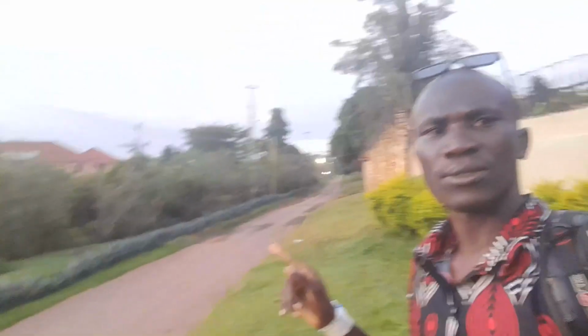And this place you see here, if I can rotate this side, you see, this place is called the Kabalega Crescent. These places are called Kabalega Crescent, and this is found within this area of Luzira. And this is Kabalega Road. This one which I've just shown here is called Kabalega Road. It is found within here Luzira.